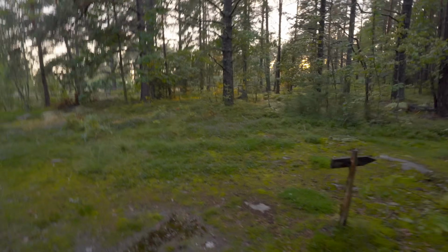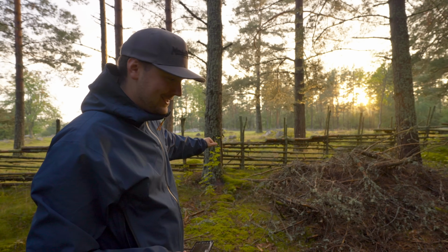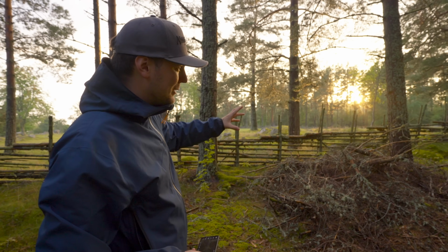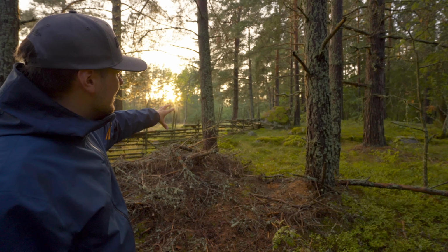Look at the light. So this fence here is called a gärdsgård in Swedish. And I love the look of those. And look at this rock, the big rock over there with all the moss on.